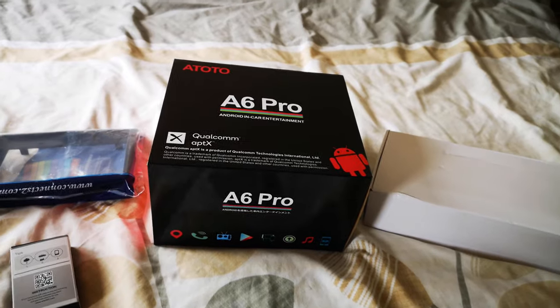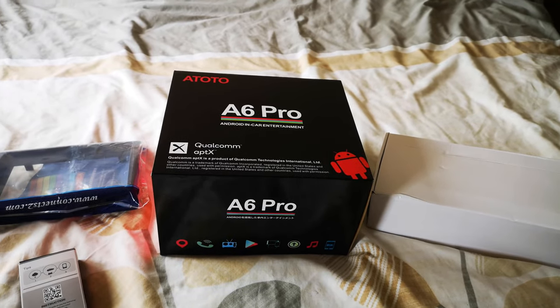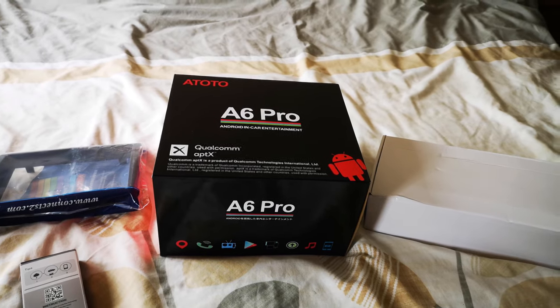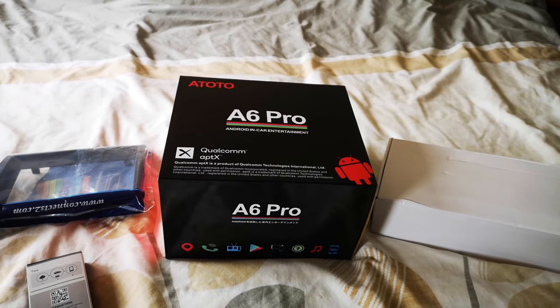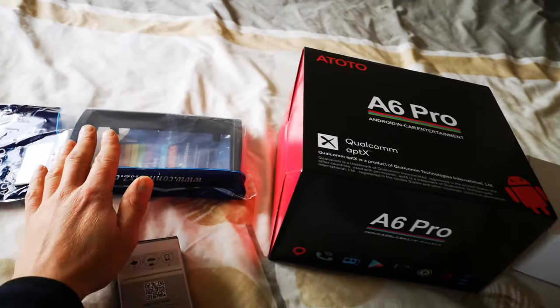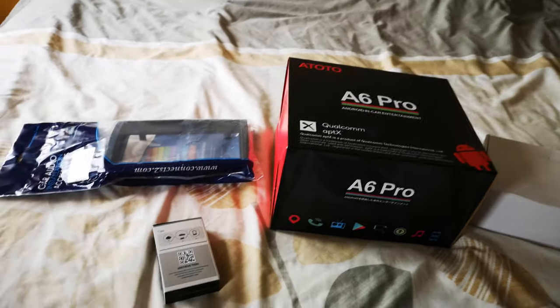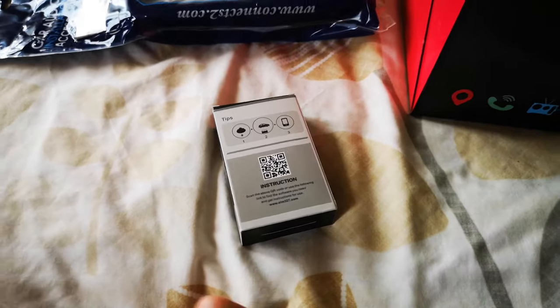And to get this to fit into my van, it's just a normal single DIN or single slot radio, you know, your average radio. So I've got to replace some of the plastic surround, which is what we've got this for, in order for this to fit. And I did buy this as a little optional extra.